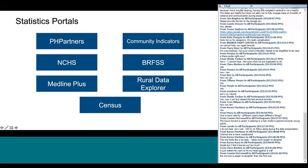Okay. So this is Tess Wilson again. I'm the Community Engagement Coordinator with the National Network of Libraries of Medicine Middle Atlantic region. And I just wanted to follow up with some of the community health data resources and statistics portals that we like to talk about when we talk about health data. So these are just a few of them.